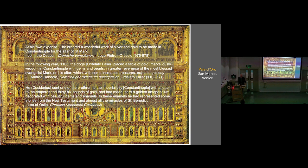And in these enamels, he had represented some stories from the New Testament and almost all the miracles of St. Benedict. And so significantly, it's clear that Desiderius's commission, now lost, but also Falière's altarpiece, required images that were designed in the West and then executed in the East.